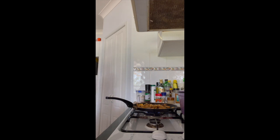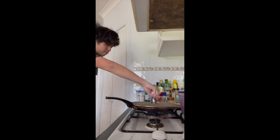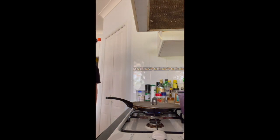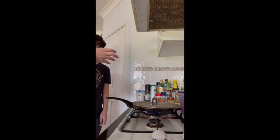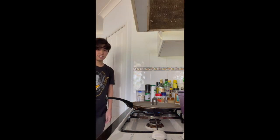That'd be a great tool to prevent any oil splash. It will splash though, because as soon as you remove it, it splatters. So you've got to turn off the stove first, and only afterwards remove it. And when you remove it, the oil will be sticking to it, so make sure you transfer over the oil. Alright.